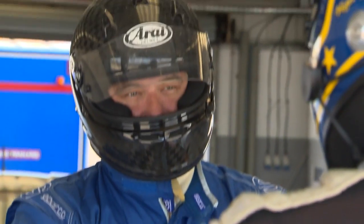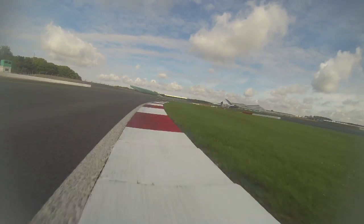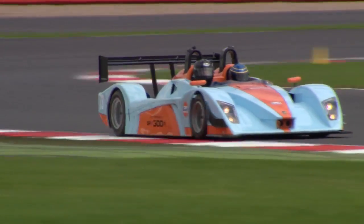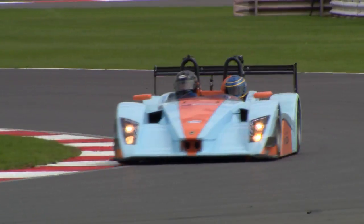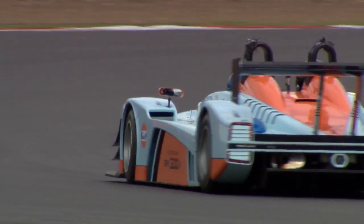I definitely think that there are some areas I can work on. I think turning into Copse a bit early. I'm finding I'm exiting that too early and therefore having to lift at the exit. I've always felt as well that I could be into Stowe more quickly, and I can't quite work out why I can't turn in quickly enough there. And definitely at Becketts Maggots, the first bit's all right, but I'm having to lose too much speed through the second part. Those are the main areas.